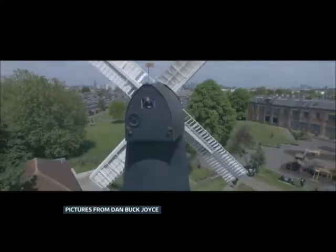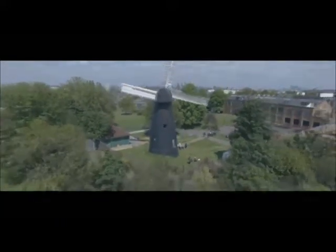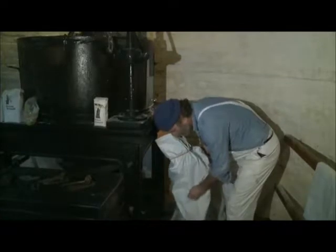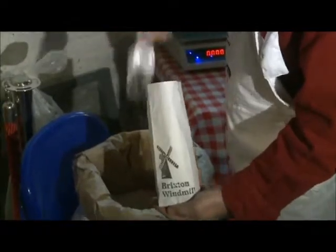It's rare the sails of Brixton's windmill spin these days. But 82 years after the mill stopped production, friends of the historic building are hoping it can turn a profit once more by grinding flour. The main aim for us is that we see it now as a source of income for the windmill to help maintain the future of this historic building, which is 200 years old this year. And when we open the education centre, as we hope to next year, we are going to have a number of funding streams, and we're hoping that selling Brixton flour will be one of them.